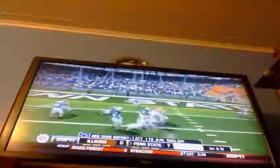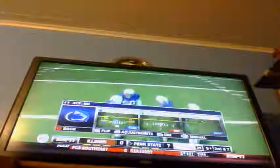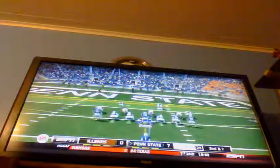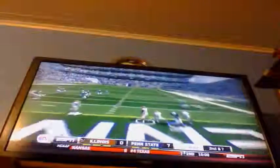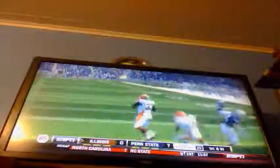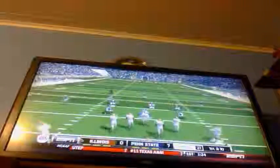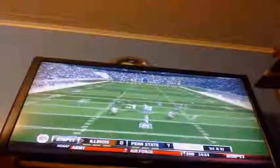Oh, and there they are! Randall Brown, with the 3-yard reception. Here we go, 2nd down and 7. Intercepted! Both teams need a win here. Here we go!